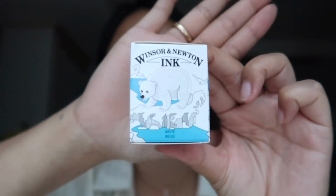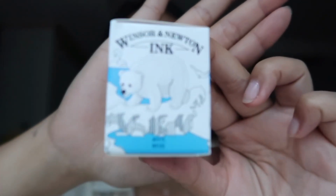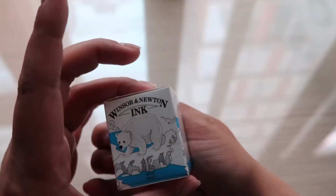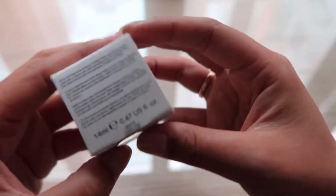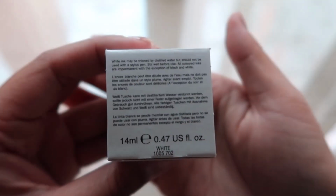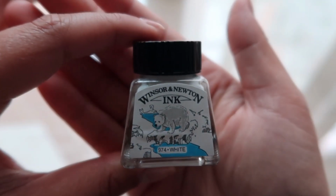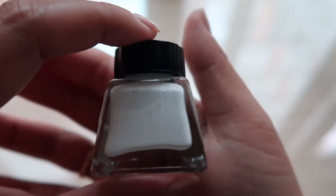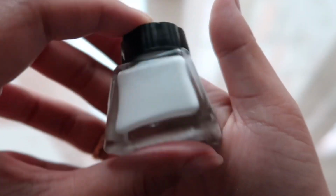Then I got some Winsor & Newton ink. I have been using their ink actually for a while. I already have their black ink and I have their gold ink. Can you see it? Yeah, this is their white ink, which is pretty exciting because I like seeing people add little white strokes to their painting, and it just makes it come alive. So it comes in a little bottle like that, and I use a little ink pen to dip in and do that.